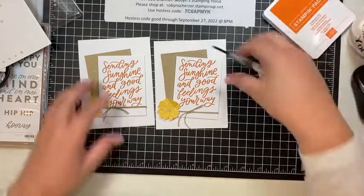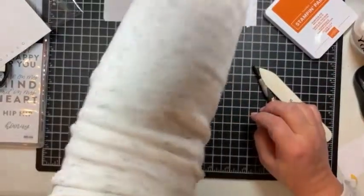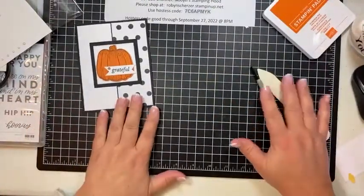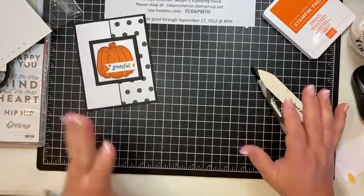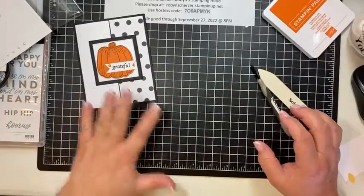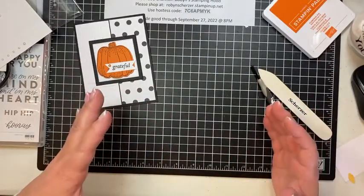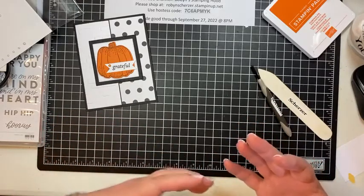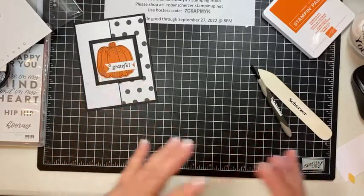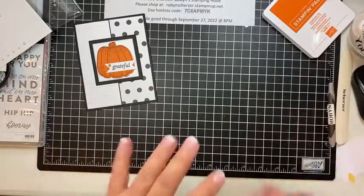Just very simple. So there's the first card. Now let's move on to the second card. Because it turns to fall, but it's not quite Thanksgiving, I don't have a lot of Halloween stuff. But I love the pumpkins that you put on your porch, not necessarily jack-o'-lanterns, but I really do like that fall theme. That's how I grew up, very much in the fall.